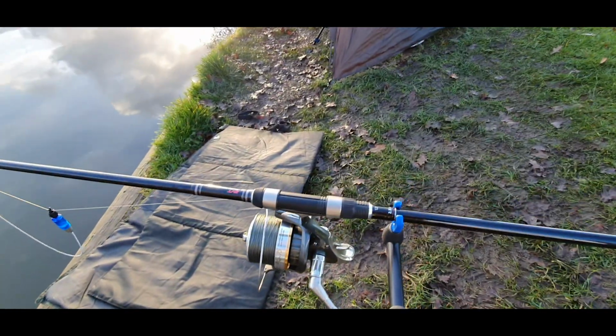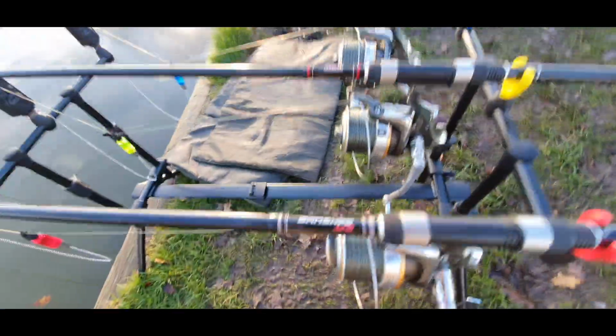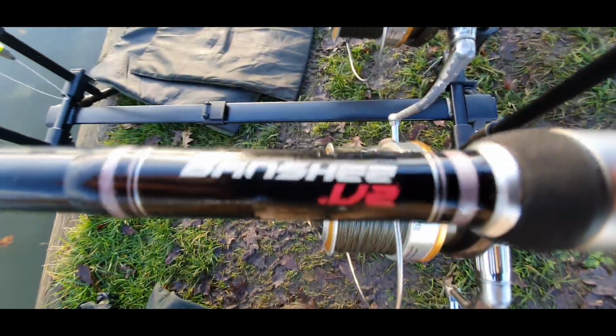And I went onto their website and had a look around, and it was buy one get one free on the 12 foot 2.5 test curve rods. So I thought, do you know what, I'm going to treat myself, why not? And I ended up buying two, well, bought one and got one free, of the Banshee V2 rods.